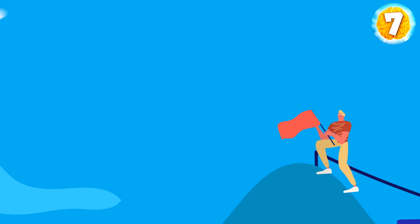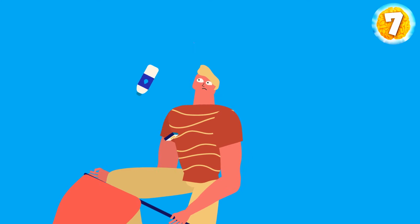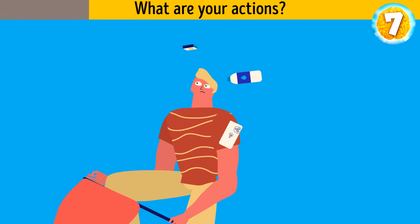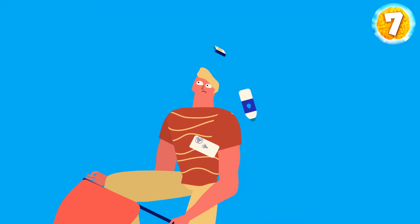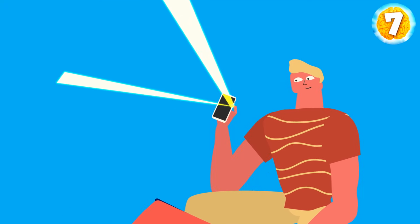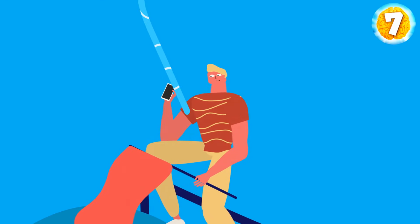It almost flies away, and you need to do something to make the pilot notice you. You have matches, water, and your phone. What are your actions? You don't have time to build a fire, you need to use the phone screen. Catch a ray of sunlight and point it towards the helicopter. Yeah, you've been spotted! The helicopter picks you up and you check your points during the flight.